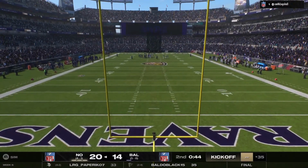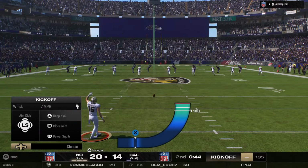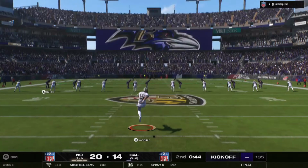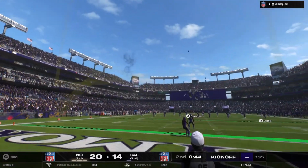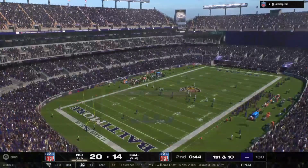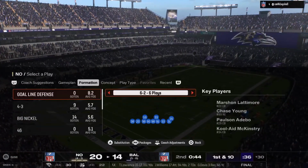And this is what you want. I mean, you clearly have the advantage, but you want to continue to apply pressure. Can you score every time you get the ball? They're able to do that here. They tack on 3 and extend their lead. And this one is fielded in the end zone, will not be returned. So it'll come out to the 30.